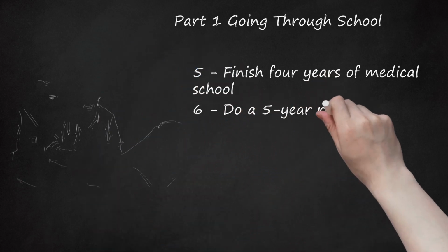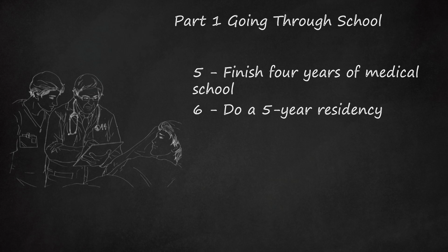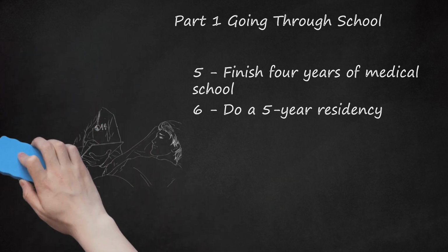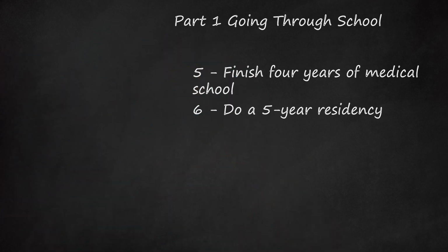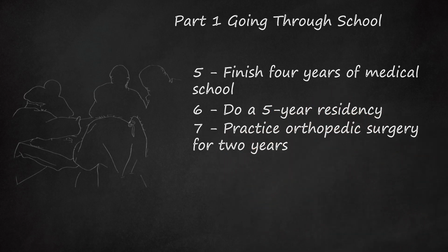6. Do a 5-year residency. The most important part of an orthopedic surgeon's training is their residency, which should last 5 years, and specializes in orthopedic practices. Most residencies today include 4 years of orthopedic surgery training followed by 1 year of training in general medicine. The final year of general medicine can be in general surgery, internal medicine, or pediatrics. Some residencies require even more general training, and include only 3 years of orthopedic training with 2 years of general medicine.